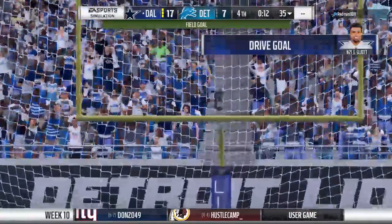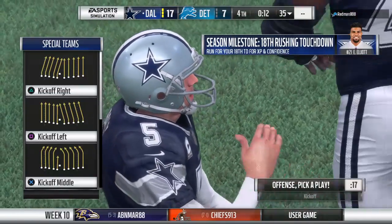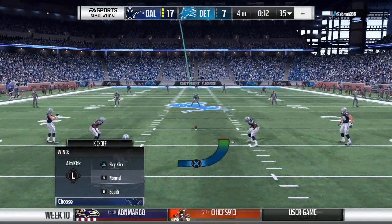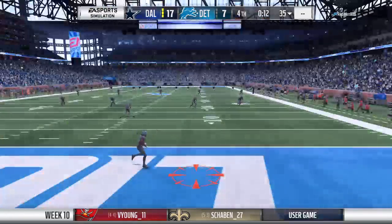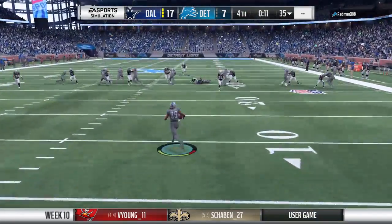And Bailey able to knock it through. And they will move up by 10 now, 17-7. So barring something extraordinary, something crazy here in the closing stages, that field goal should just about put this one on ice. Brandon, this will be a great win for them. The better team's going to win this game, no question about it. That's fielded in the end zone.